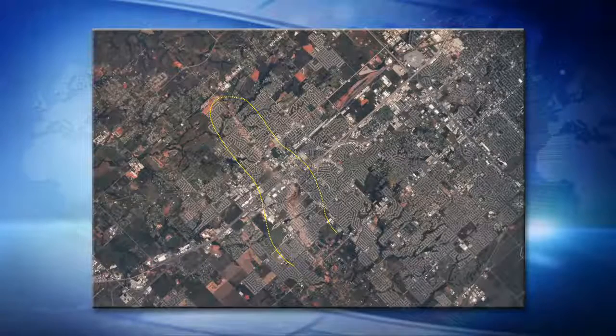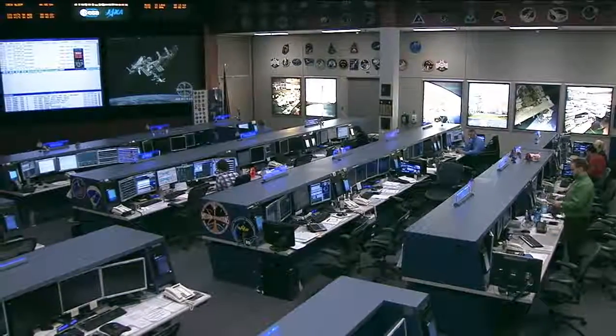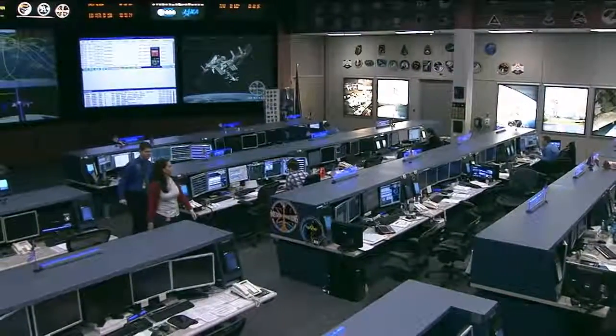Those are amazing pictures, and I think it's great to see those kind of things. Burgess Howell, thank you for taking some time to tell us about ISERV and what it's doing on board the space station. Thank you, Pat. We appreciate the opportunity to talk to you.